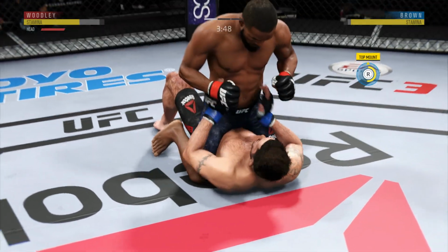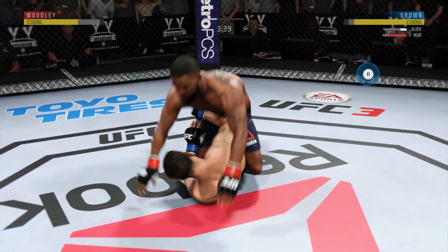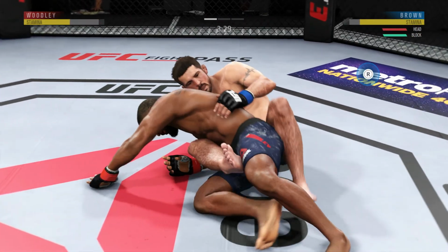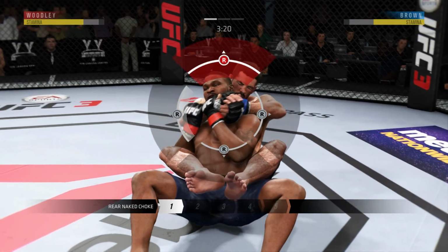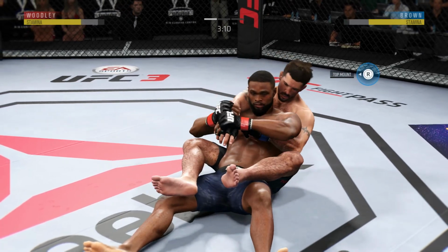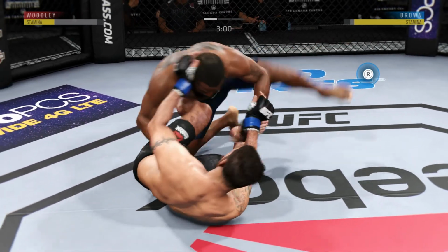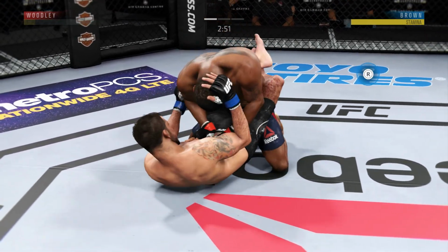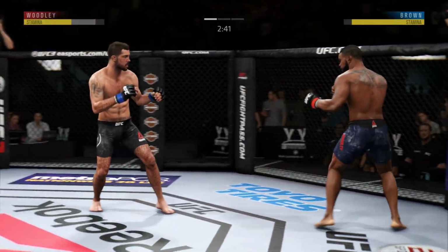Oh, full mount. Punch there by the Chosen One. He's in half guard here. And he reverses position. Takes the back, now going for the rear naked choke. He escapes the rear naked choke. And he executed a very nice sweep here and wound up in guard. Oh, Joe, how good is that right hand? Now it moves into full guard. Oh, nicely done there as he escapes back to his feet.